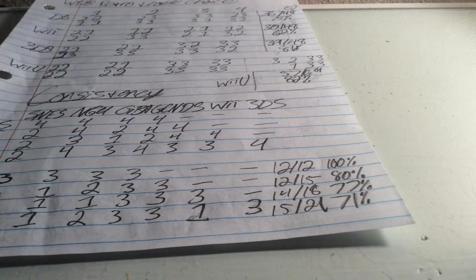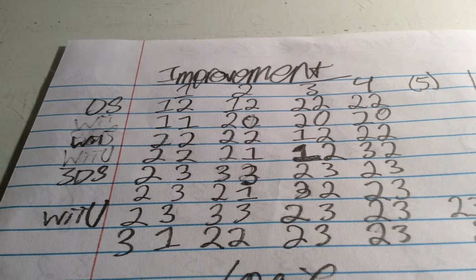I did put 3s for SNES in Wii and 3DS, because honestly, they added the right amount. 2 was a very good amount. Nobody really liked the SNES courses. They weren't near and dear to their hearts, so it was fine adding only 2. Then I went through and gave them their percentages again. DS came out with 100%. Wii came out with 80%, 3DS came out with 77%, and Wii U had 71%, meaning that DS had the best consistency.